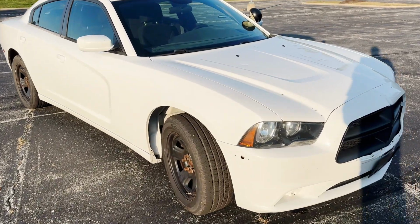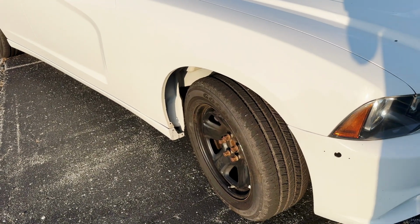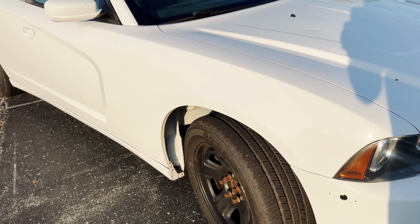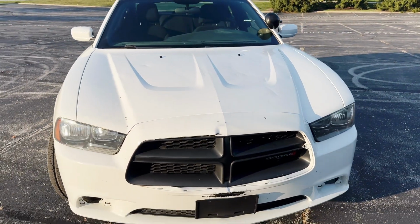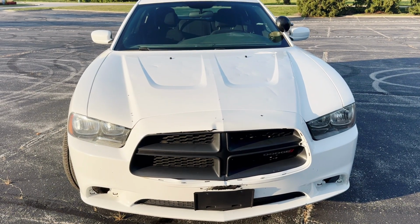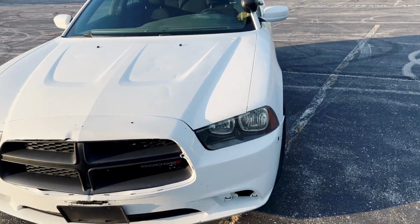There's some wrong ways to take pictures. For some reason, I don't know why, but people come up here and snap a picture like this. That's their picture. And then sometimes they'll only add one picture, and it'll be this picture right here. You've seen it, one picture, just the front end of the car. Never add just one picture.